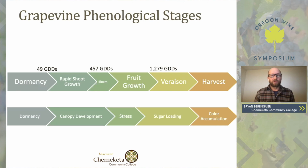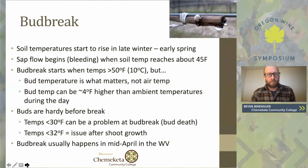So I'll move on here. This is just taking a look at the average growing degree days and also looking at our progression of the grapevine. And you can see here, 49 degrees dormancy, 457 growing degree days. Up until that time, we will have very rapid shoot growth, and then we will have up to 1,279, we will have veraison. All right, so let's continue to move. We'll continue here with bud break.